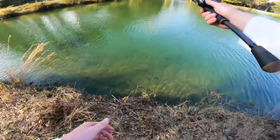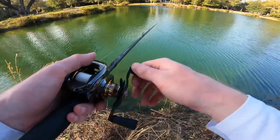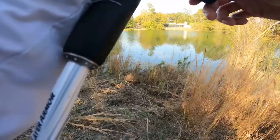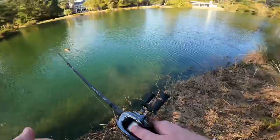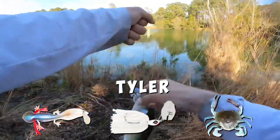Fish is being stubborn. He's checking it out, swimming around it, but y'all have ever bed fish, you know how they can be. They can be real stubborn. I got a fish, guys, I got a fish. Oh no, Tyler finally got that dang fish. Get up here. Choke the Sally. Let's go. First fish on the board right here.